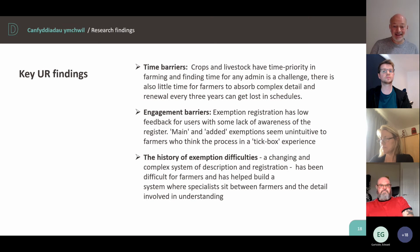Some farmers weren't aware that there was a register, even though they had their exemptions. And then having this main episode of exemption registration and adding them later on seems unintuitive and difficult to farmers who, in any case, might think this is a tick box experience, which reduces their faith in the process overall.